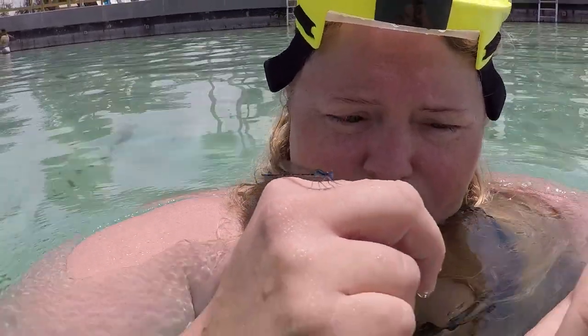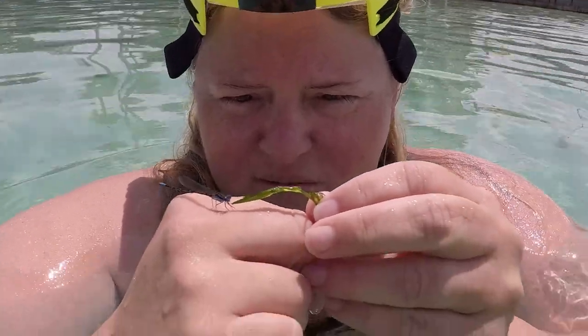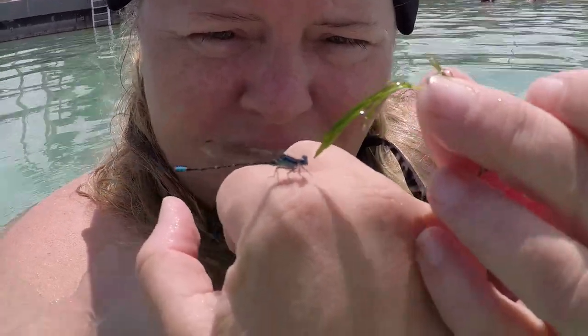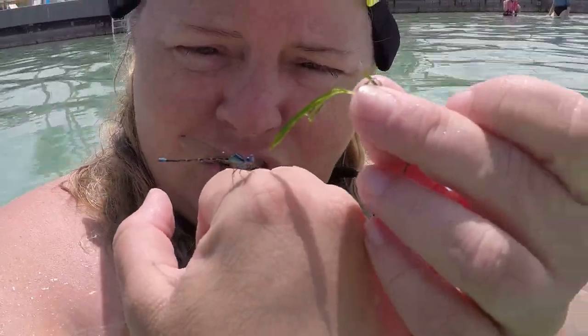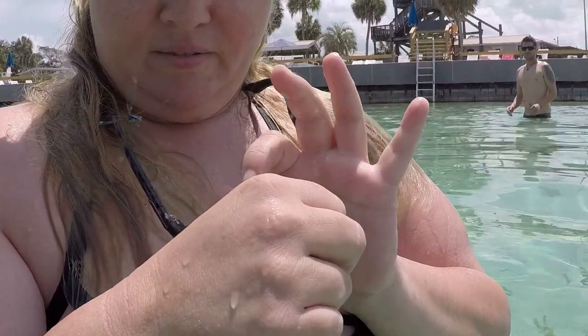Would you like a little drink of water? I don't know what that accent is. I don't even. Like, what's a drink of water? Coolest thing ever, man. I can't believe he's staying on your hand. I love nature. This is crazy. Nature's the coolest. I just want to touch your tail. It's a helicopter. Can I touch your tail?